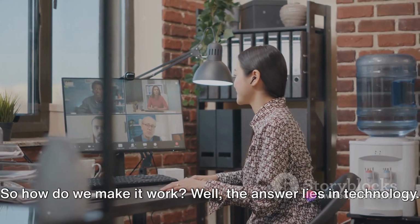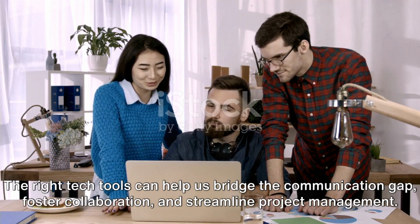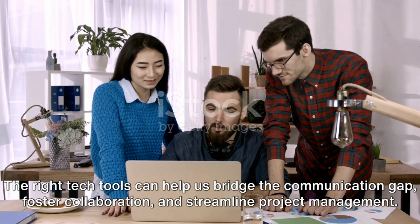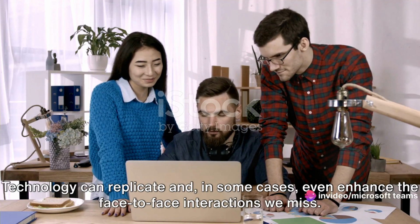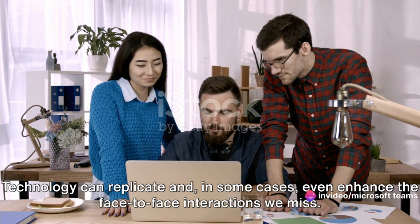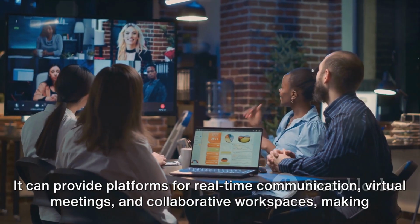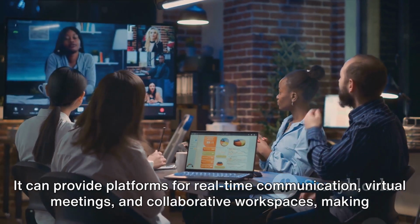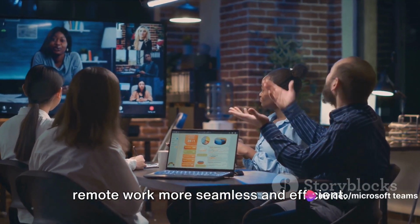So how do we make it work? Well, the answer lies in technology. The right tech tools can help us bridge the communication gap, foster collaboration, and streamline project management. Technology can replicate and, in some cases, even enhance the face-to-face interactions we miss. It can provide platforms for real-time communication, virtual meetings, and collaborative workspaces, making remote work more seamless and efficient.